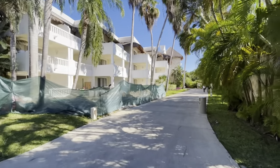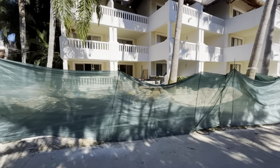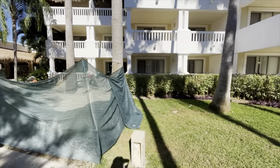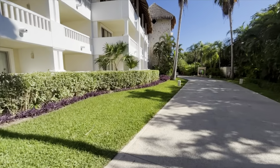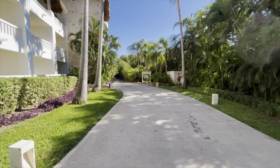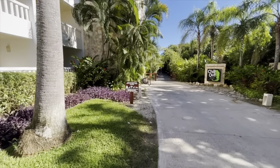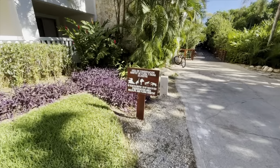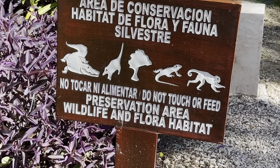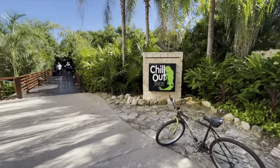And we're just coming up here. I can already see the chill out sign. It looks like they're doing some renovating here. Looks like they're building a little pool. Upgrades. So you can see the sign here that tells you it's a preservation area, wildlife and flora habitat, and the different animals that you might see. See the crocodile, monkeys, lizards. You see lots of lizards here. It's really neat. And there's the sign for the chill out restaurant lounge.